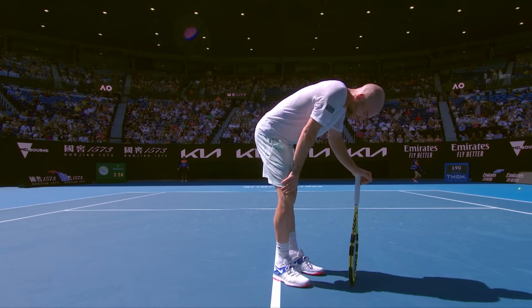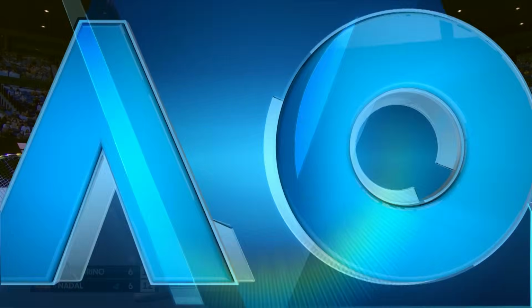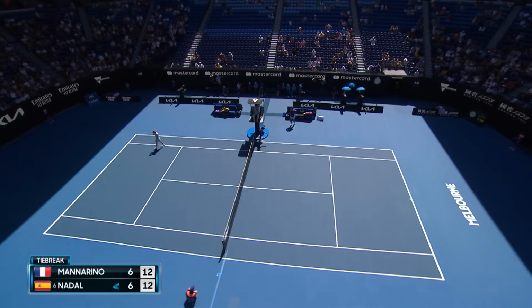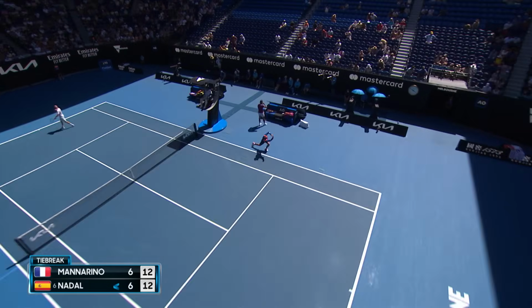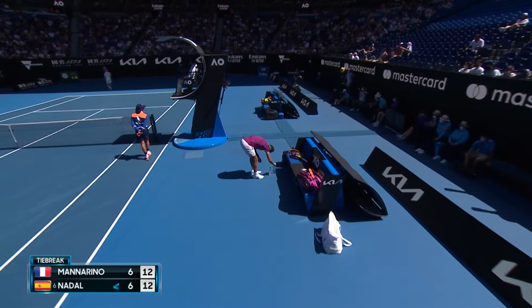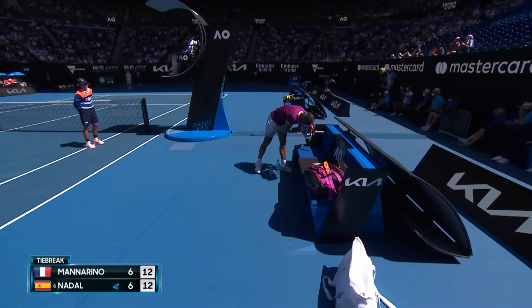Oh, he's stretching. That's interesting. I mean, I can understand, it's understandable too. Talk about physical: the first set is 74 minutes and it's 12-all in the tiebreaker of the first set. And what, close to 40 degrees on the court, Roger?